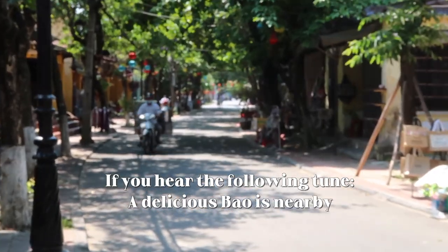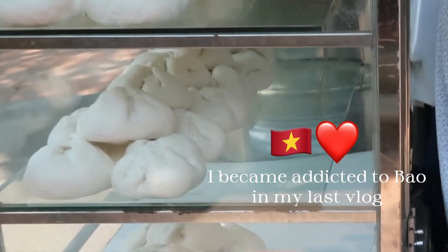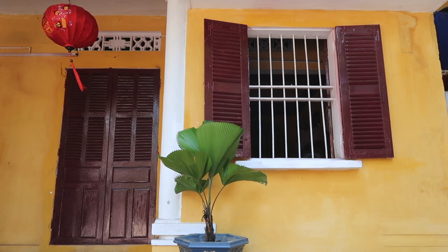My guy coming to the rescue. Give me the bao, bro. Can I have one? Thank you. Oof, this is way too hot, bro. But I love my bao.